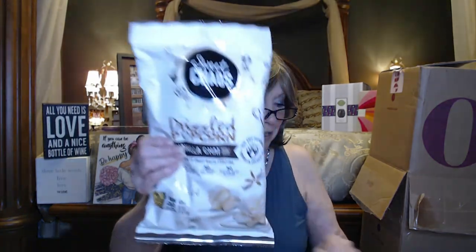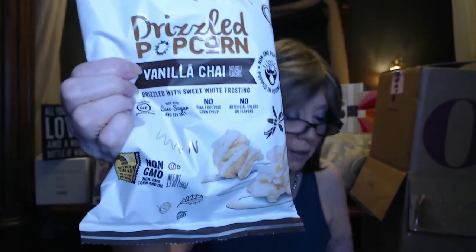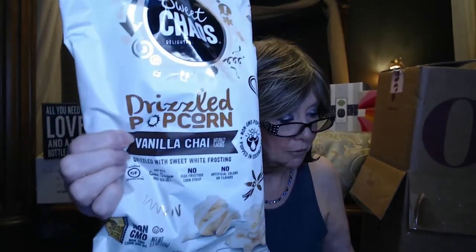Next, this one looks like a good one. So this is the Sweet Chaos Vanilla Chai Popcorn. It has a value of $4. Well, you know I'm going to have to try it.